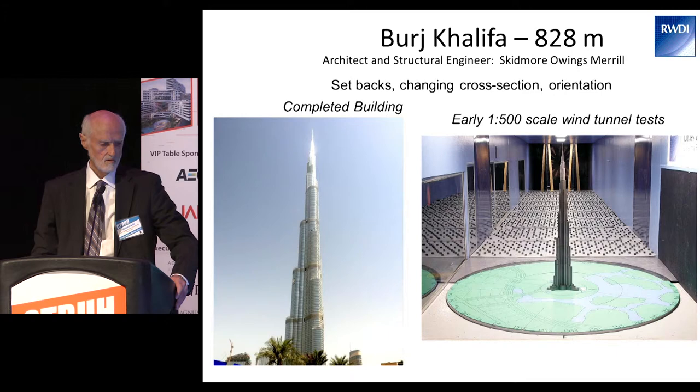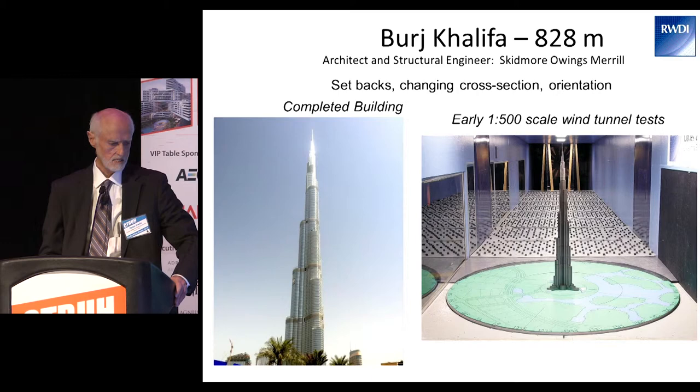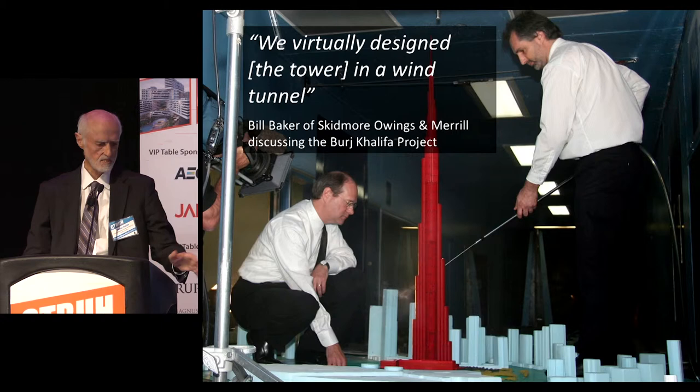Well, more recently, we were involved with the Burj Khalifa, the world's tallest building, working closely with Skidmore, Owings, Merrill on this. And we spent a lot of time in the wind tunnel working closely with SOM on the shape and the structural system, reorienting the tower even to get the wind loads down, the wind response down. And that was a fascinating project. And there's a quote from Bill Baker: we virtually designed the tower in a wind tunnel. It was a privilege for us to be involved so closely with the design team.